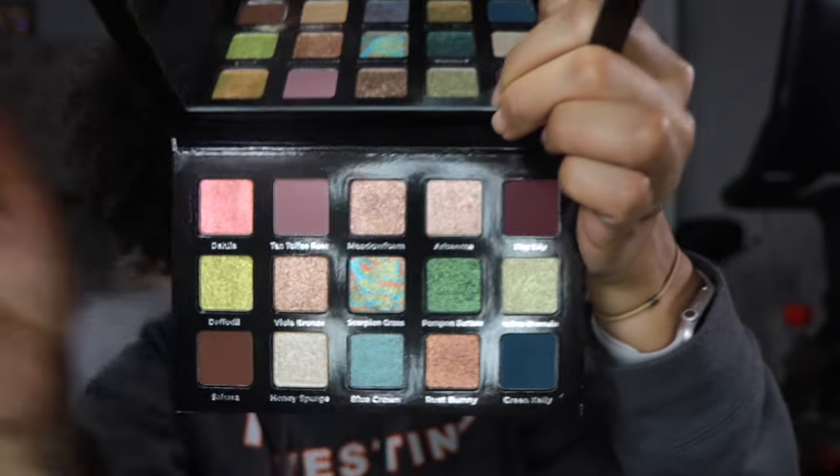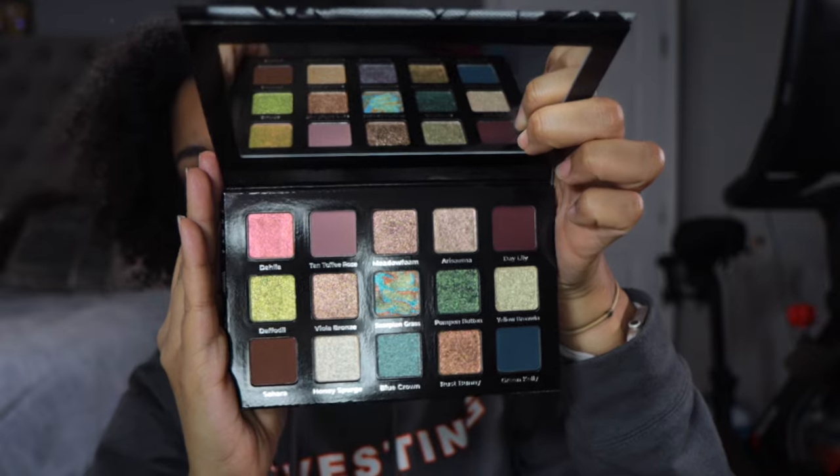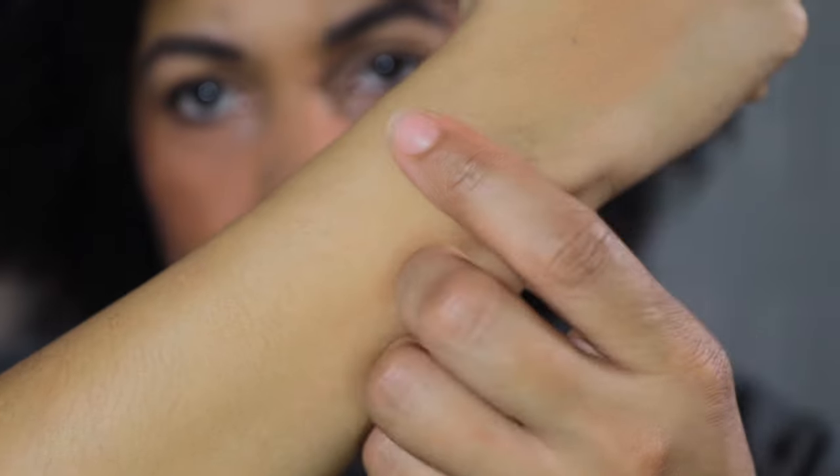Just turning the exposure down. I just want the colors to look accurate. So again, we have those four mattes and we have the 11 shimmers. So let's go ahead and get into the swatches. Starting with Dahlia, Tan Toffee Rose, and Metal Foam.